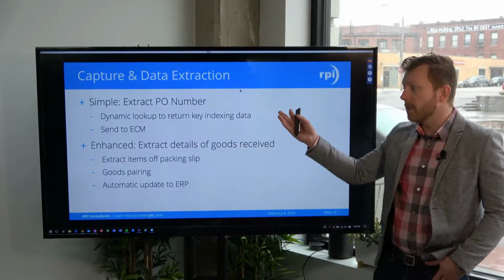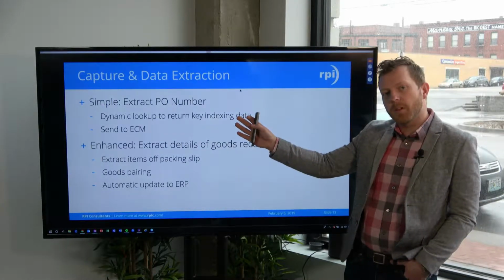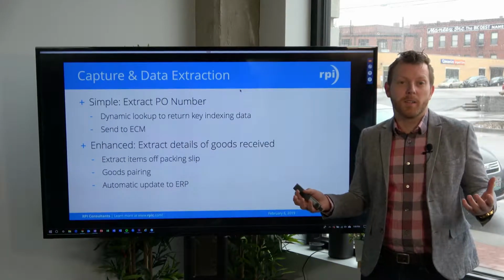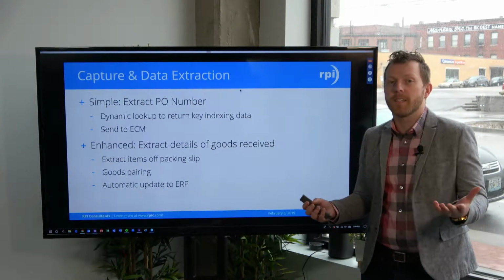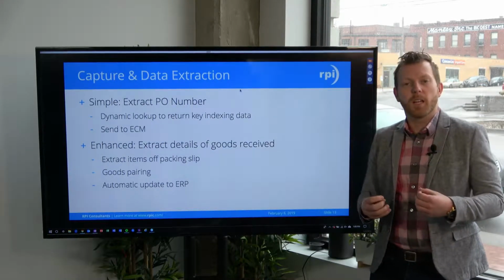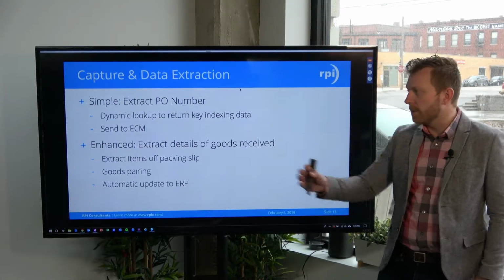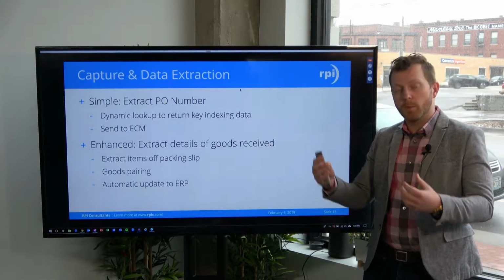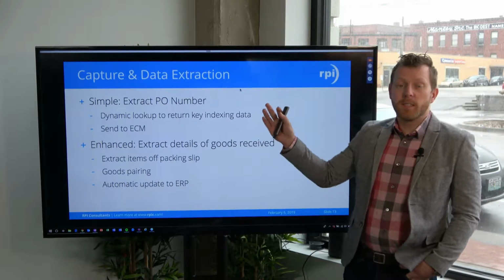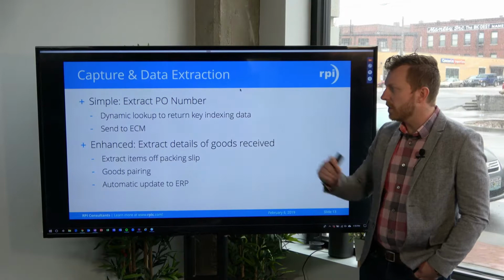The simple solution is really just to extract the PO number. If you are able to extract the purchase order number off of that packing slip, you usually have a realm of data within your ERP that you can use to index that document. It's very simple to set up an extraction process where the document is scanned directly into Kofax TotalAgility. It immediately enters the OCR extraction phase where it pulls the information off of the packing slip, and then you just validate that it's correct. At that point, you can do a lookup and send it to your ECM.